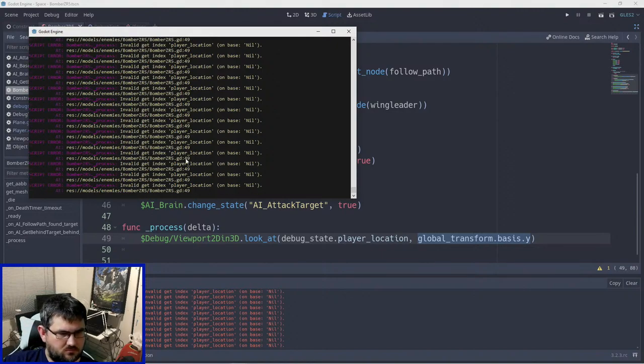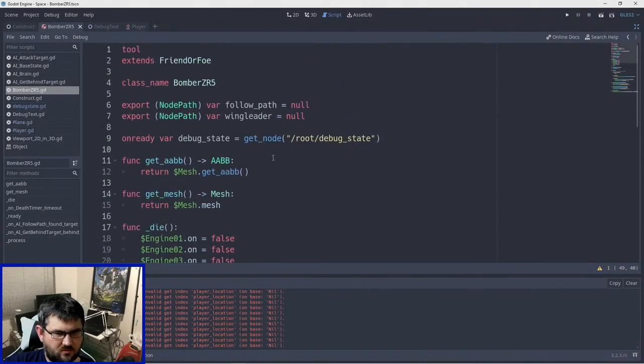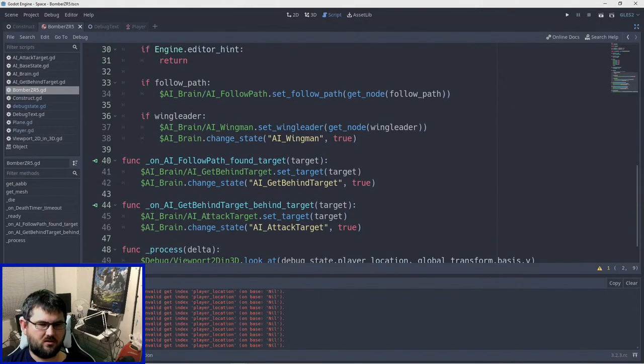Oh. What? 49. Next, play location on base nil. We don't have debug states. Because this is tool script. Come on. Okay.